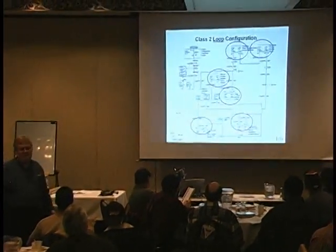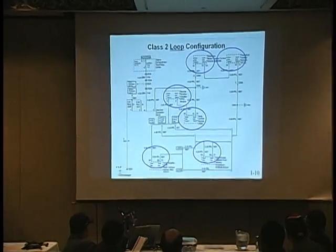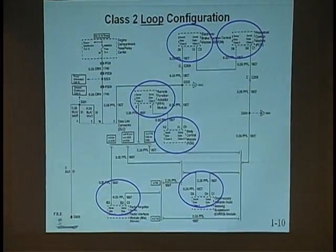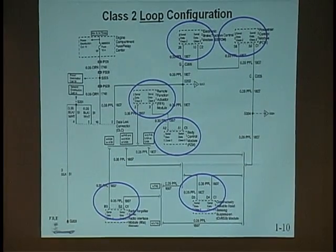What's the difference? Does anybody know? Tell me. Well, obviously they're different, but what is the difference? One's a body control module. The other one is an interface module between a non-Class 2 Bose amplifier and a Delphi Class 2 radio.